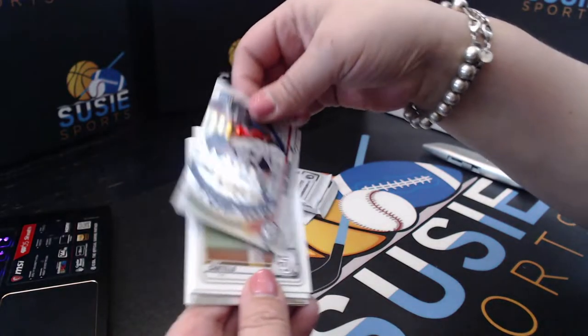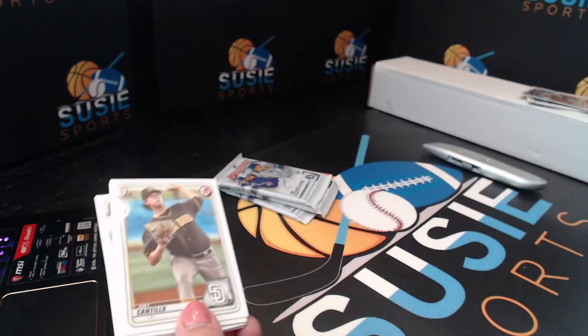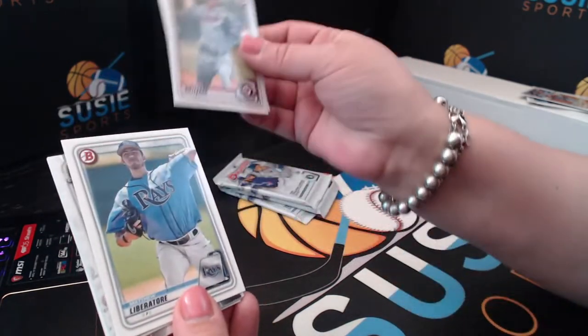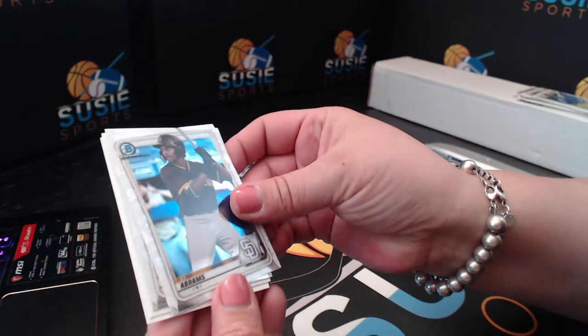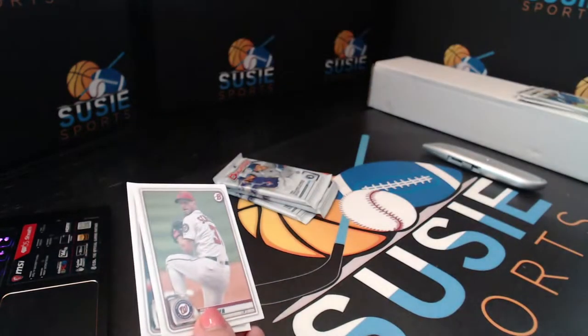Looking here at Trevor Larnach, top 100. That's coming out for the Twins, number 89. CJ Abrams, nice one for San Diego, coming out there on the Chrome, as well as Gus Varland, First Bowman Chrome.